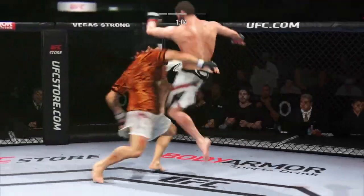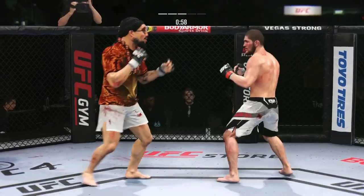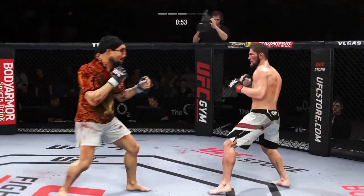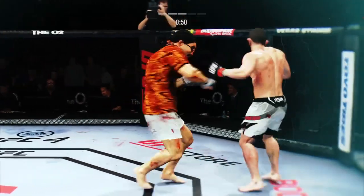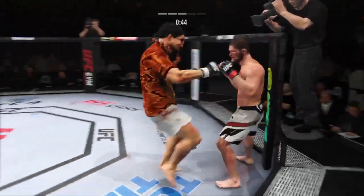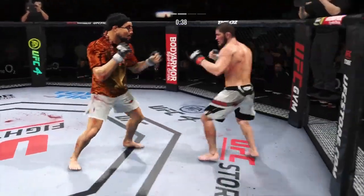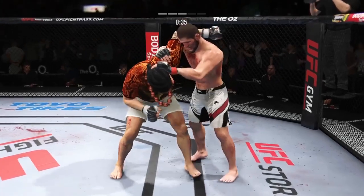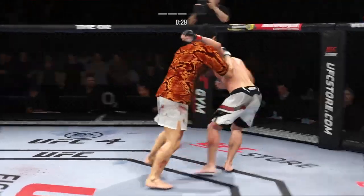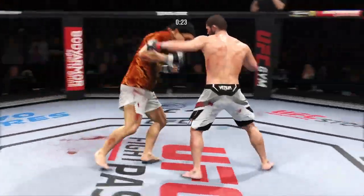One big leg kick. Oh, could be in trouble after that knee to the head. Look at the force behind that leg kick. All right, single collar tie now. Left hand punch to the clinch. Back and forth we go! And they separate. Big right hook coming, it's blocked.